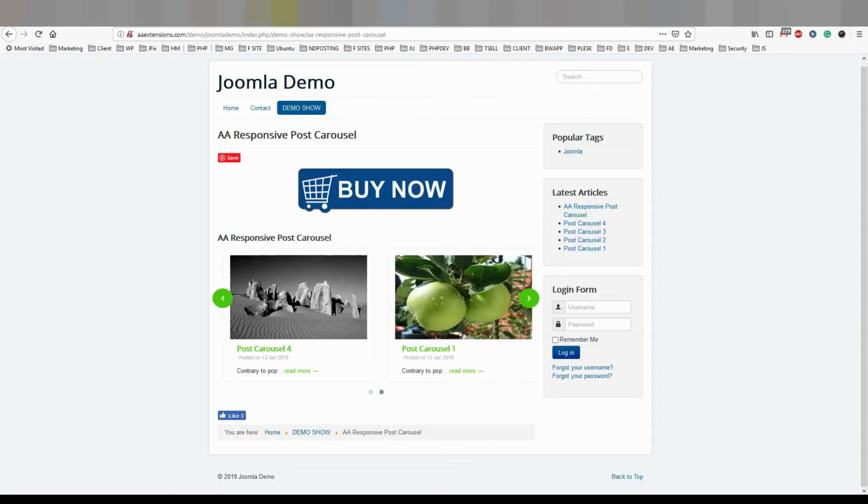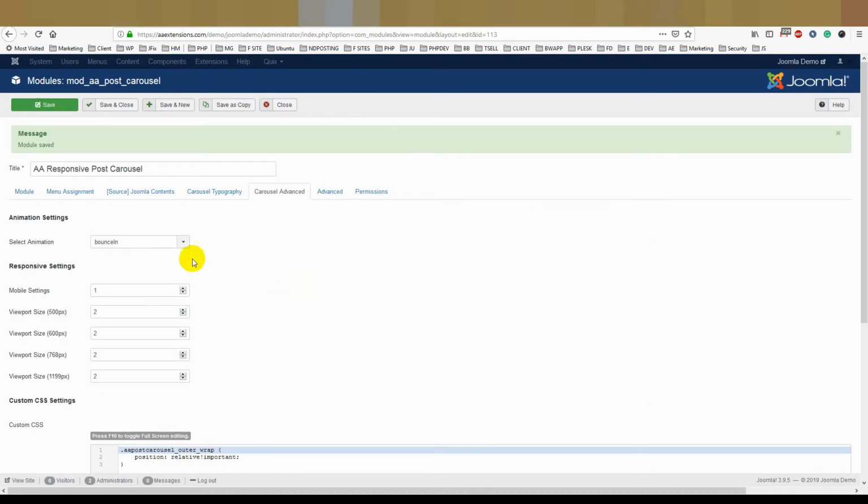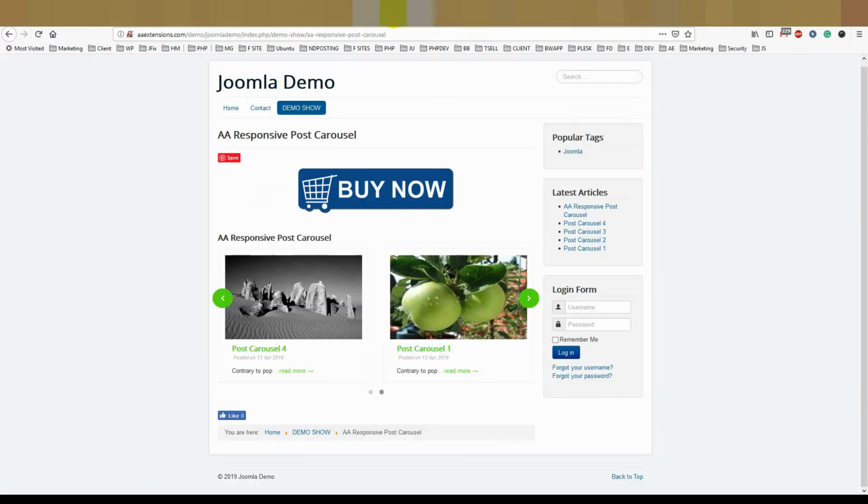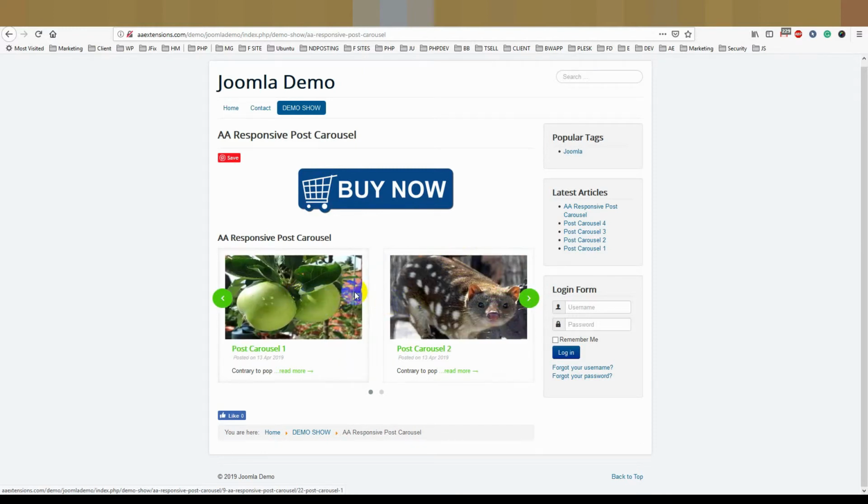You see every option is working fine with this extension, like mobile settings and viewport settings according to your need. You can choose it here, either show buttons. This is an upgradable extension, and I am the developer, so I will keep adding more and more options. If you suggest any options you need after buying it, I will put them here. That's not a big deal.